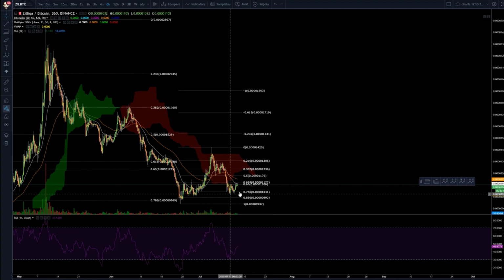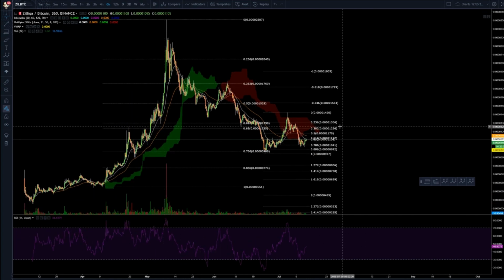Zilliqa, higher low here, higher high. It's the same thing as all the others, guys. 786 as well from the big run up. So you know, you could potentially see a big run from this, but I wouldn't just expect it. No, not immediately, okay? So, yeah, that's that.